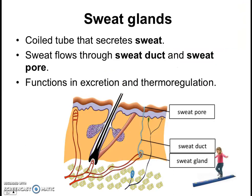Now, next up is the sweat gland. The sweat gland looks a bit like this coiled tube here, and it secretes sweat. You notice that it is in close association with a blood vessel. This blood vessel probably supplies blood to the sweat gland, and also is where the water and metabolic waste products will move out from the blood vessel into the sweat gland. The sweat that is secreted will then pass through the sweat duct to the surface where is the sweat pore. And this, of course, we know sweating is important for excretion and also for regulating temperature.